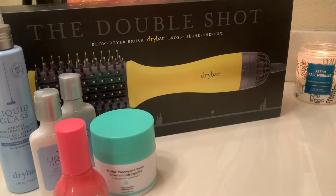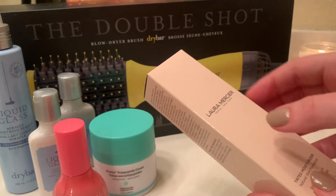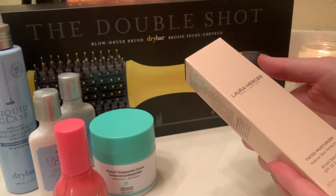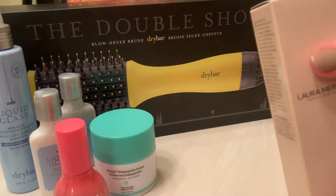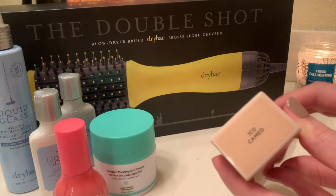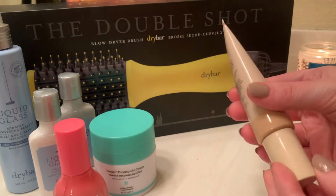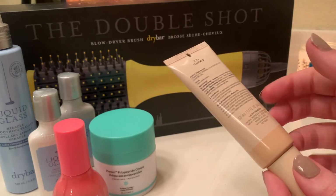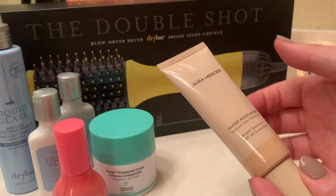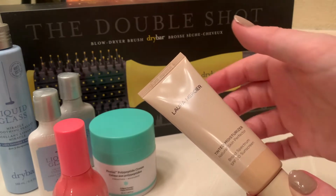From Sephora as well, I picked up my Holy Grail skin product. I use this instead of a foundation. This is the Laura Mercier Tinted Moisturizer and Natural Skin Perfector. And I get mine in the shade Cameo. What I love about this product is that it's a very lightweight CC cream, but it's also good coverage, and it has SPF 30, which is so important. Sunscreen is so important for the skin.